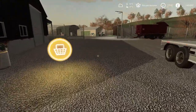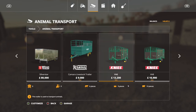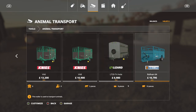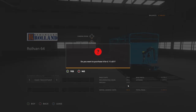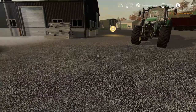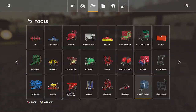So let's buy some pallet boxes, and we need an animal trailer as well. I'll probably end up just getting... How many does that hold? 9. Do I have any modded ones that'll take more than that? 12 in that one. But we don't necessarily need a massive... Okay, so that one takes 8 pigs. Let's go for this one. Roll van, 64. Let's take it used because it's only 11 grand. That's probably going to be looking a mess. It's not that bad. It's only just to carry a few pigs. And it is ours. I don't know why, when I go in the shop, it throws me over there for some reason. Every time.